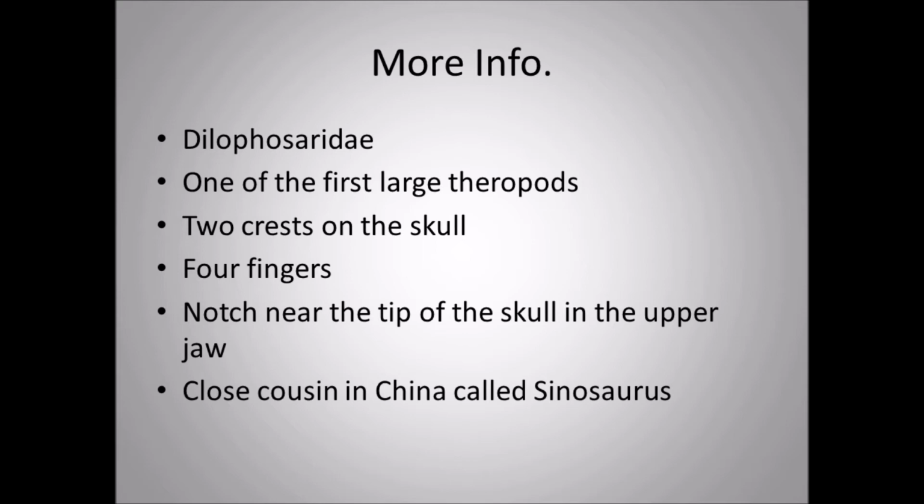And Dilophosaurus has got a notch near the tip of the skull in the upper jaw. Scientists are still trying to figure out what that notch is really for. It could possibly help catch prey, to hopefully keep it still in the jaws while the teeth do some really nasty slashing wounds.